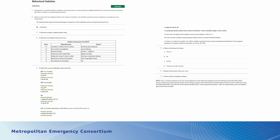A score of +1 is anxious and restless. They may be talkative, but their speech is otherwise normal. And then 0 is patient is their normal selves. And then -1 is asleep. -2 is asleep but responds to physical stimulation. And -3 is they're totally unresponsive no matter what you do.